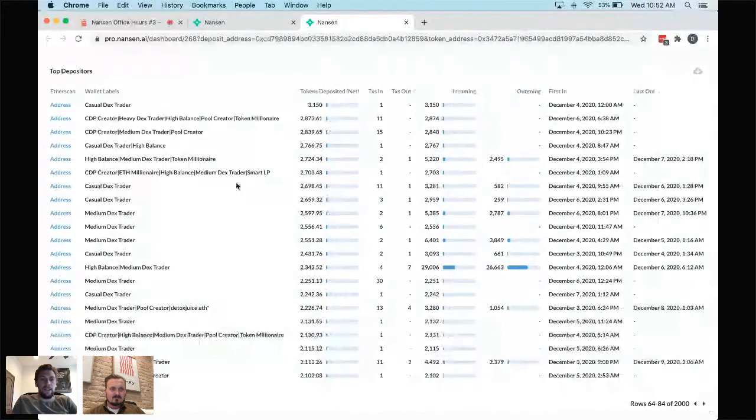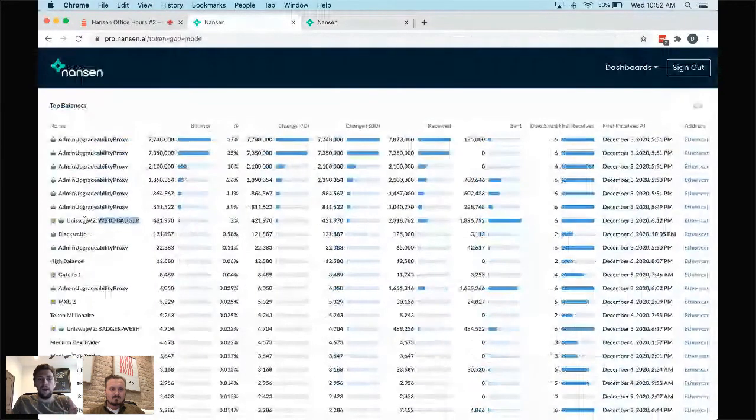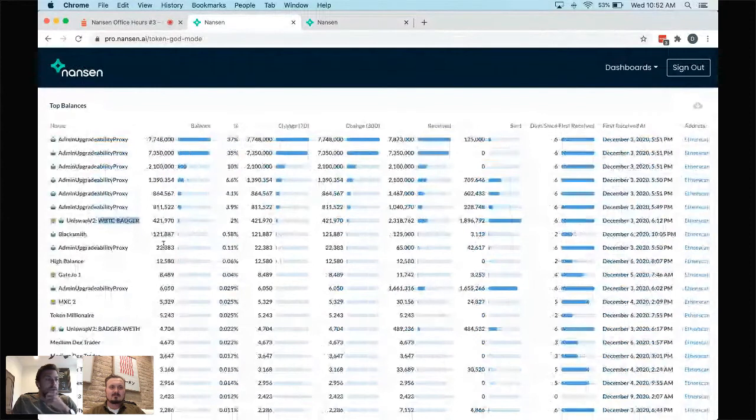So the takeaway there is when you see these liquidity pools, you can just scroll over to the right and pull up top depositors. What else can we look at here?